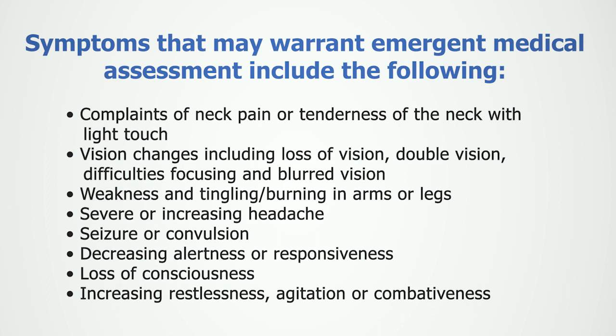Symptoms that may warrant an emergent medical assessment include the following. Number 1, if the athlete complains of neck pain or if there's tenderness to light touch of the neck. If the athlete describes vision changes such as loss of vision, double vision, difficulties focusing, or blurred vision. If there's any weakness or tingling or burning in the arms or legs, if the athlete complains of severe or increasing headache, if a seizure or convulsion was observed, if the athlete is showing decreased levels of alertness or responsiveness, if there's complete loss of consciousness, and if there's increasing restlessness, agitation, or combativeness.